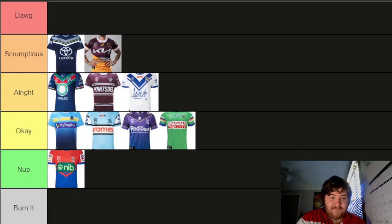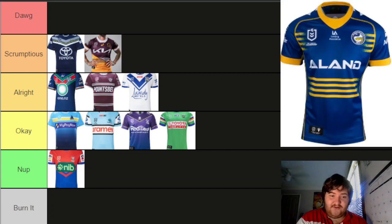Now we go on to the Parramatta Eels jersey, and obviously they've got the four lines, I believe, at the top, which basically dissolve, sort of, if you will, away from when you get to the NRL and Parramatta Eels logos. I think it would be really good. I think it would probably be up there in scrumptious if they just didn't have the top lines anyway. If they just kept the bottom ones, then I could completely get it, but I think the lines at the top there just make it a little bit weird.